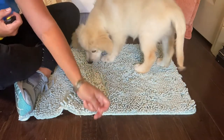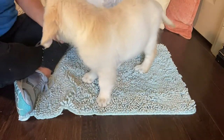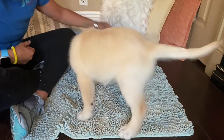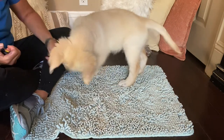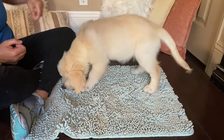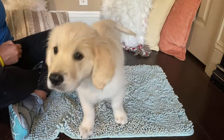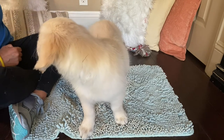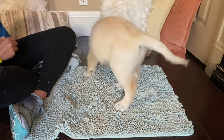I'm going to toss a treat down. Jet! So notice when I'm clicking, it's as his head comes up. Putting the treat away from you will help encourage movement back towards you. Jet! Good boy. Jet!